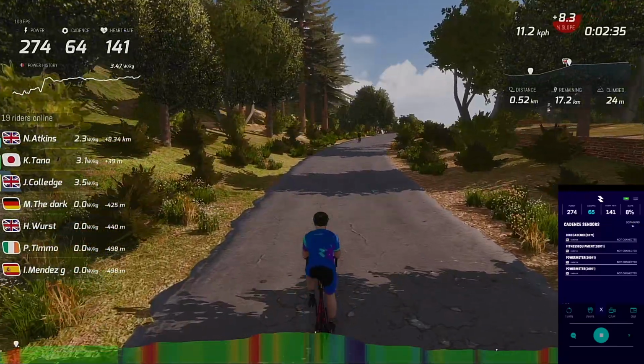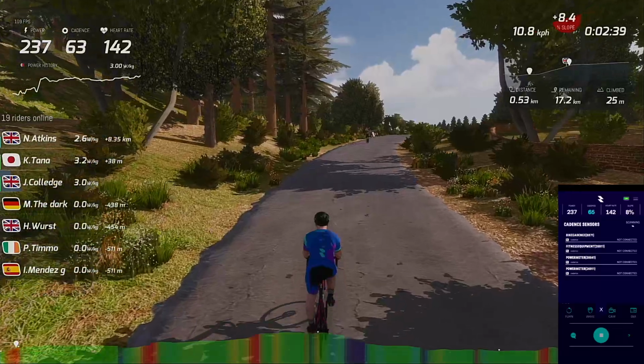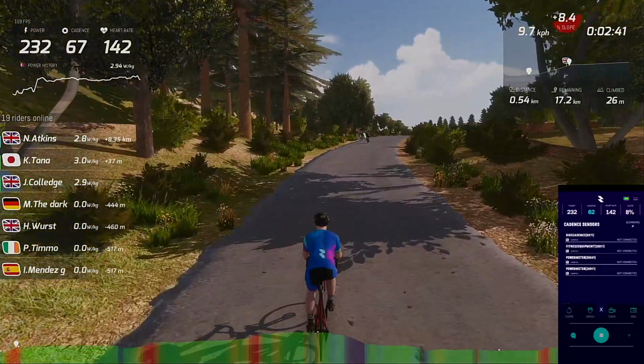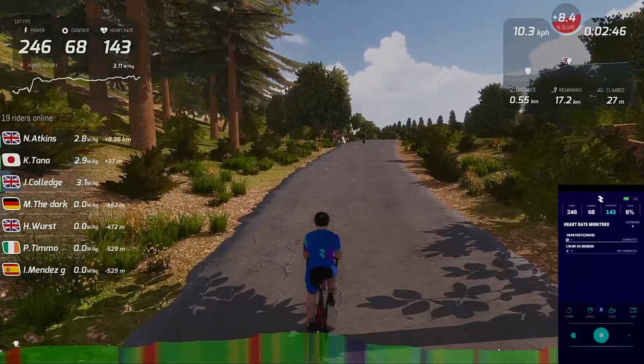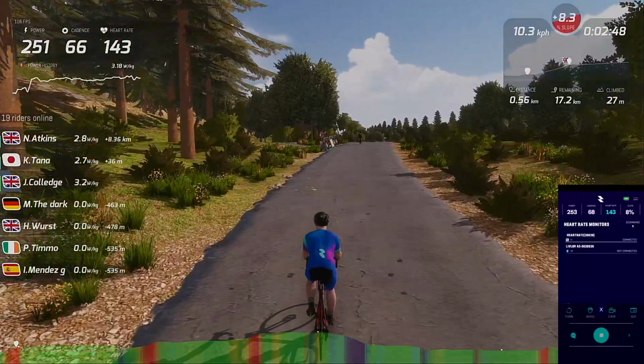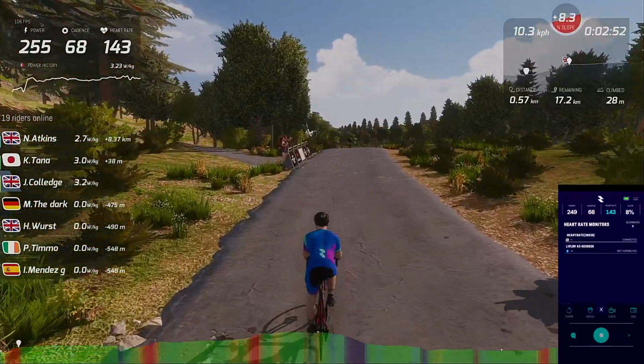Let's look at the cadence tab. I have none of my cadence devices connected. It's just receiving the cadence from my trainer. Heart rate again, same story. You can see both Ant Plus and Bluetooth there.